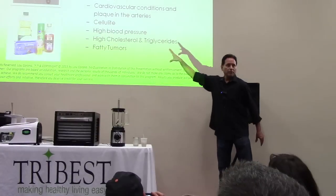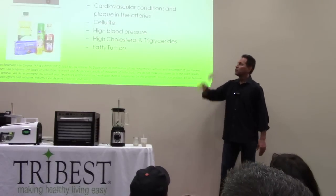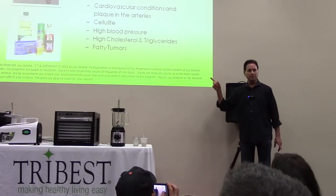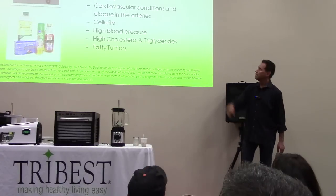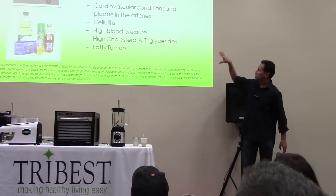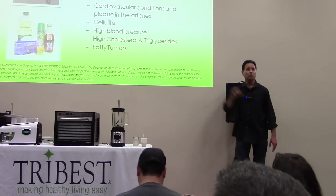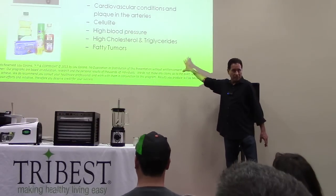Now, if you eat heated oils, heated fats, whether vegetarian or non-vegetarian, your body will use an enzyme called lipase. It's an enzyme that breaks down fats into fatty acids. But if you become deficient in lipase and can no longer break down fats into fatty acids, it turns rancid. And when it turns rancid, it turns into chronic inflammatory conditions, psoriasis, cardiovascular conditions, plaque in the arteries, which leads to heart attacks after heart attacks, cellulite, high blood pressure, high cholesterol, high triglycerides, fatty tumors. That's what's going on. You see? Is this all making sense?